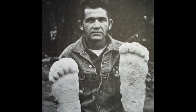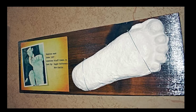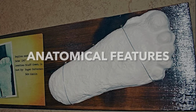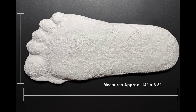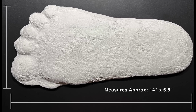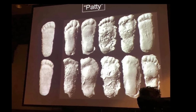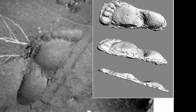Found in the sandy bed of Bluff Creek, the tracks were preserved in ideal conditions, allowing for detailed casts that captured every ridge and contour. Anatomical features. The tracks measured approximately 14.5 inches in length and 6 inches in width, showcasing well-defined toe impressions and a broad heel structure. The midtarsal break, a flexible joint in the middle of the foot, was a standout feature.